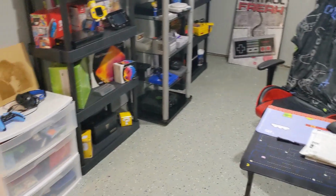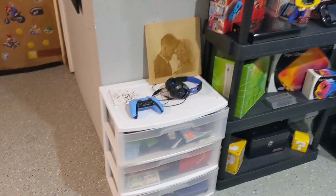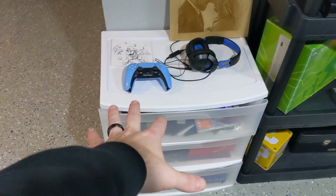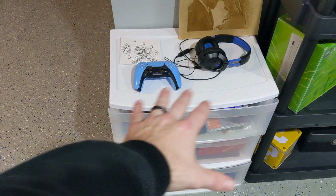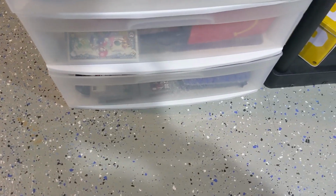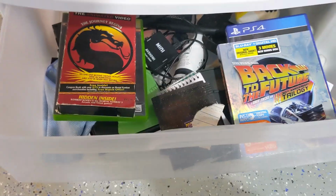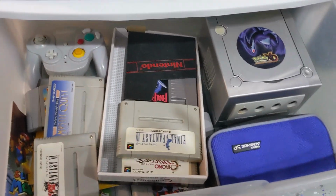And let's get over to the bee's knees, the bean stuff. Once again, another sweet wooden engraved thing. This is actually a broken controller that I need to work on fixing along with my headset. And then down here is just an extra kind of thrown-in thing. Stuff that I got to figure out what I'm going to do with. I'm going to sell. But down here is some additional games that I haven't put up yet.